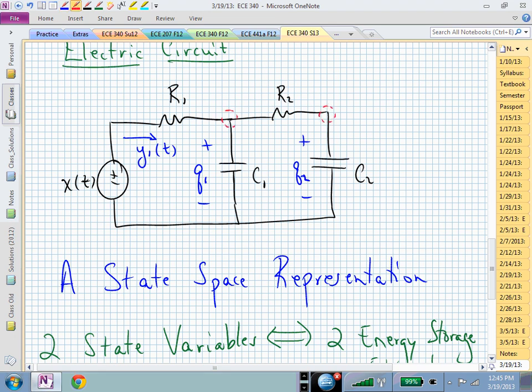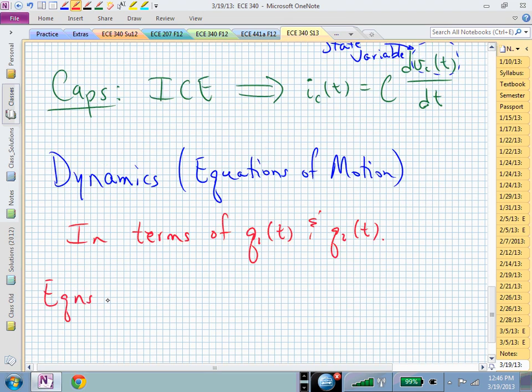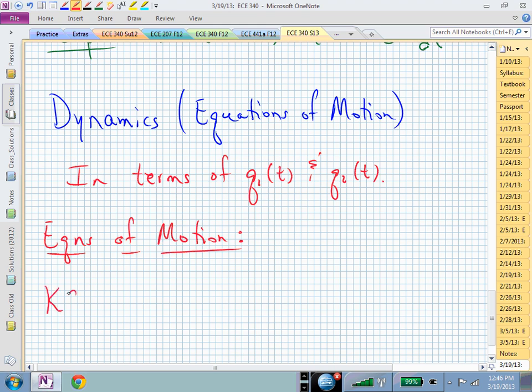How about I now just say that I'm going to call this node 1 and that node 2, since they're close to the different R's and C's with those subscripts. What I'm looking for in the dynamics now is I need these in terms of these state variables Q sub 1 and Q sub 2. Let's now find the first one by writing KCL at 1.